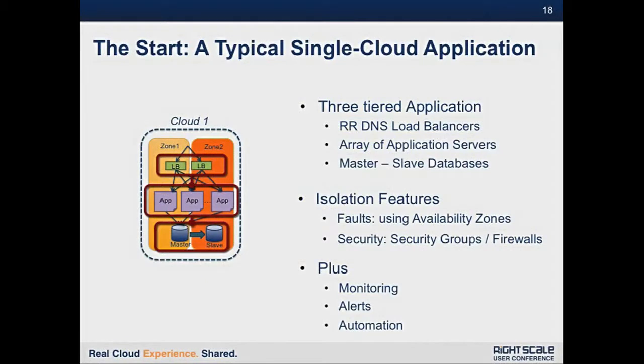So let's start by defining the typical multi-tier scenario that we've talked about many times. 3 tiers: load balancers, app servers, which could be PHP, Rails, Java, whatever you're running, and then whatever backend system you have. So this is a typical deployment. Even if it's just in a single cloud, you can deploy these in different zones to make sure that if one zone fails, you can relaunch whatever you need in the other.